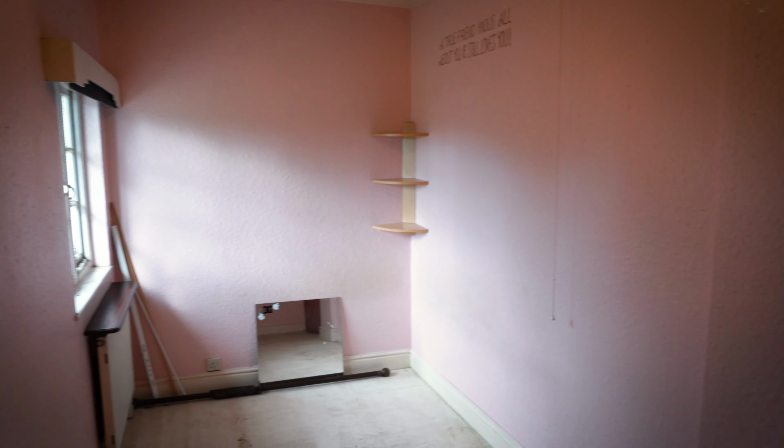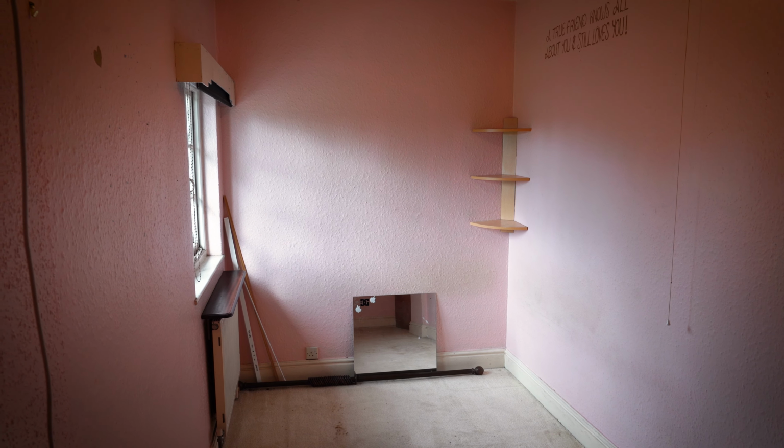So then we're going to move into this room here. And well, that one was probably the son's room. This one was probably the daughter's room. This one is pink. And again, it feels narrow and it feels small, but only because we've been in some of the bigger rooms. Again, this is not a small room.